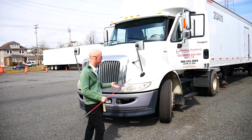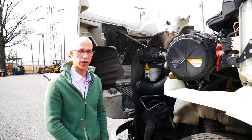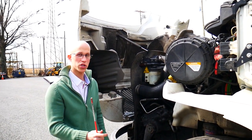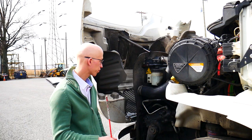Alright, so the next thing we're going to do is we're going to open up the hood, and let's see exactly what's underneath there. Alright, so now that we open up the hood, we're going to be talking about different things inside the engine itself. Now you have to understand that every engine is going to be a little bit different, which means the components are going to look different, they're going to be in different parts. So I'm going to be describing this engine that we have for our vehicle here.